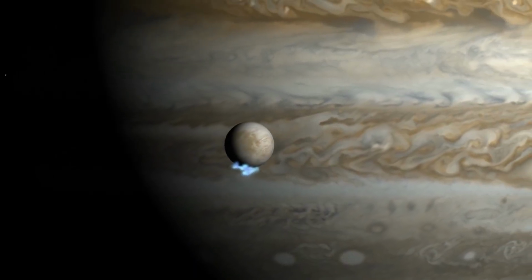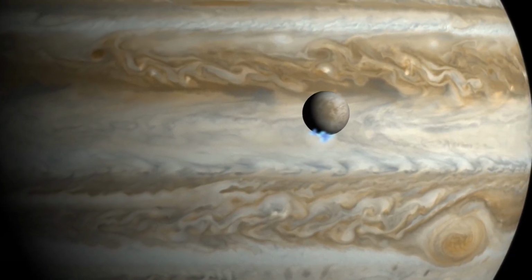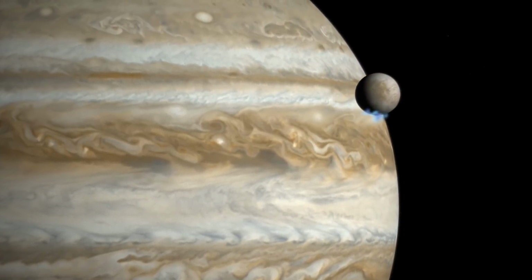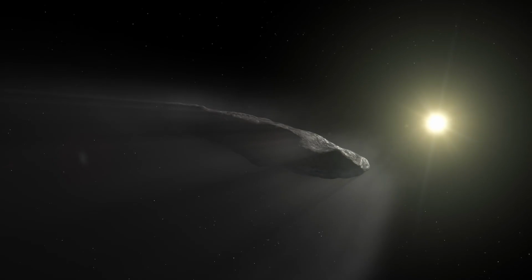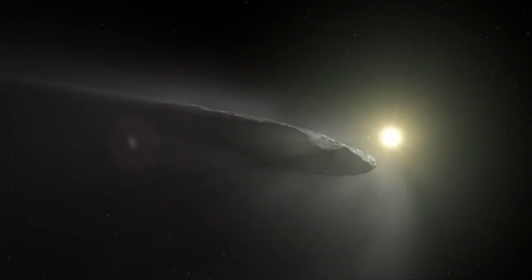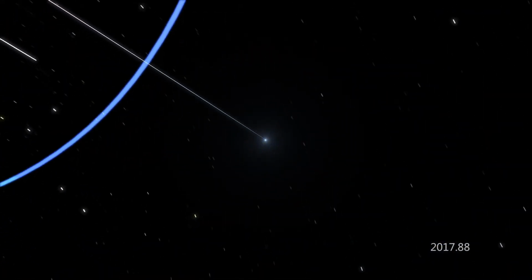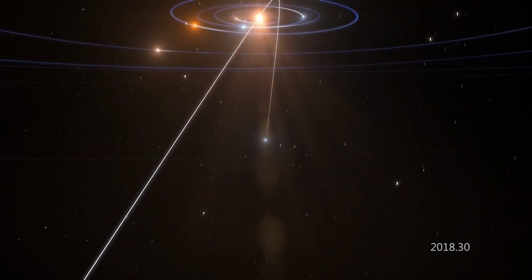In 2013, Hubble provided the first observational evidence of water vapor erupting from the frigid surface of Jupiter's moon Europa, near its south pole. The telescope has also captured observations of some special interstellar visitors. In 2018, Hubble studied Oumuamua, the first interstellar object discovered in the solar system. In cooperation with other ground-based telescopes, it was determined that the object was likely a comet and was moving away from the Sun faster than previously expected.